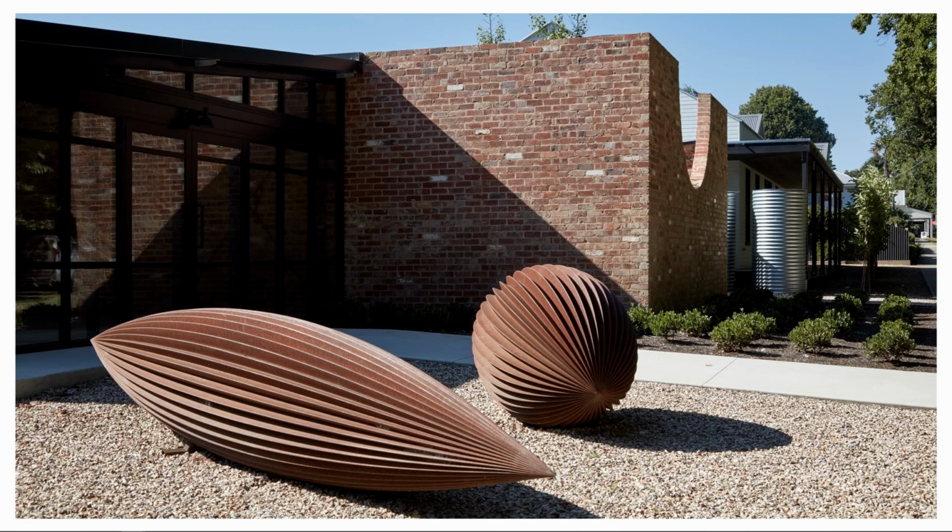The forecourt features a sculpture called Flotsam and Jetsam by the late Trentham-based sculptor Matthew Harding. Matthew was a good friend of the clients, and his death in 2018 hit the community hard. So this serves as an ongoing memorial in the town.